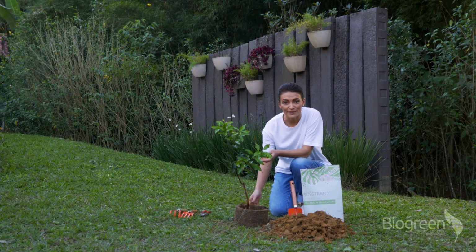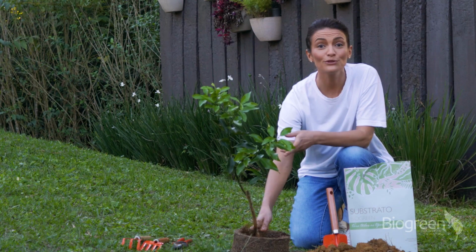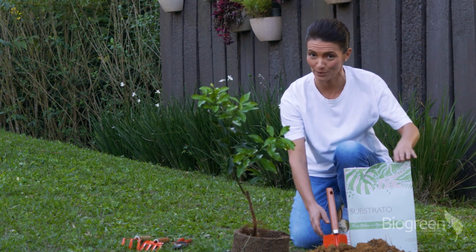The BioGreen products are free of tannin, a toxic substance that inhibits the root growth, and do not contain any kind of chemical or mineral additives that can harm the plants.